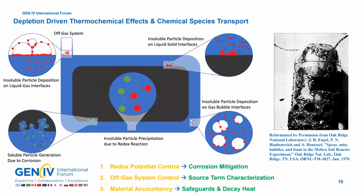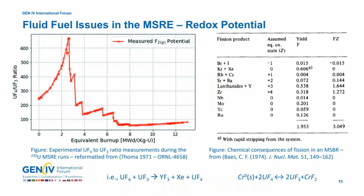And then lastly, this is super important for material accountancy. And so this is as far as safeguards methodologies and how to apply this, and also the decay heat aspect. This is where thermochemical effects and chemical species transport are really invaluable.